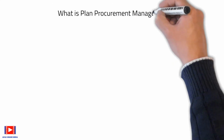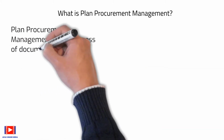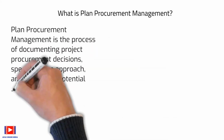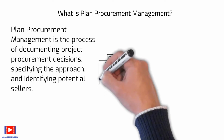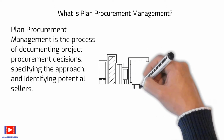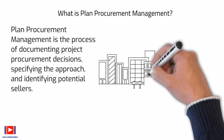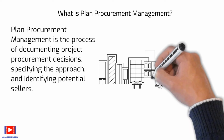What is Plan Procurement Management? Plan Procurement Management is the process of documenting project procurement decisions, specifying the approach, and identifying potential sellers. The key benefit of this process is that it determines whether to acquire outside support, and if so, what to acquire, how to acquire it, how much is needed, and when to acquire it.